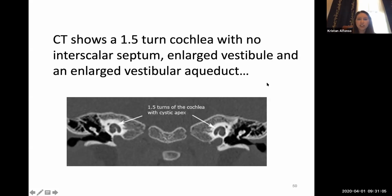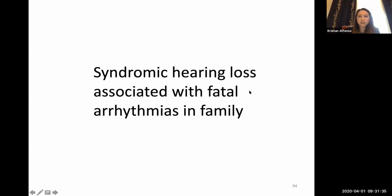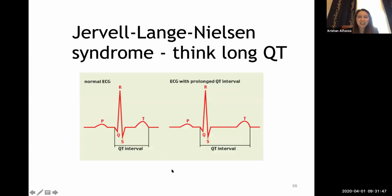So say you have a CT that shows a 1.5 turn cochlea, no interscalar septum, enlarged vestibule, and an enlarged vestibular aqueduct. What would you call this malformation? Perfect, Mondini. Patient presents with congenital hearing loss and euthyroid goiter. Pendred, awesome. Syndromic hearing loss associated with fatal arrhythmias in the family. Jervell and Lange-Nielsen, great. Long QT.